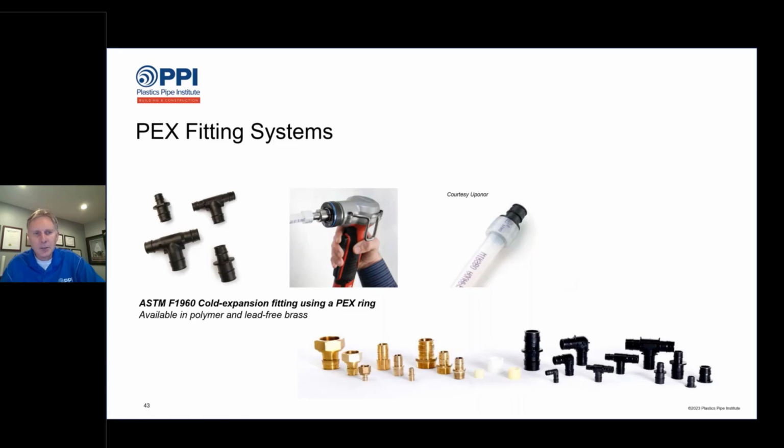Another very popular fitting system is known as the cold expansion fitting using a PEX ring, and this is made to the ASTM standard known as F1960. It's been around for many years. These fittings can be produced using brass or polymer materials, and the basic premise is that a ring of PEX is slid over the end of the PEX tubing itself, and then an expansion tool goes inside the PEX tubing and expands the diameter radially in a uniform way over multiple expansions of the tool.